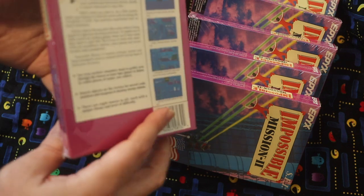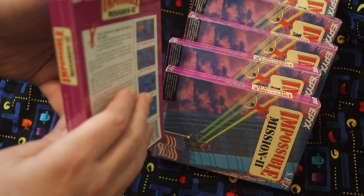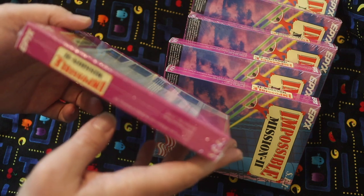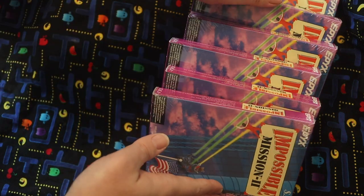And I've noticed a lot of these games are kind of sunk in. I mean, yeah, it's sealed, but it kind of caves in a little bit right there. By all means, we're going to pop these back in the box.